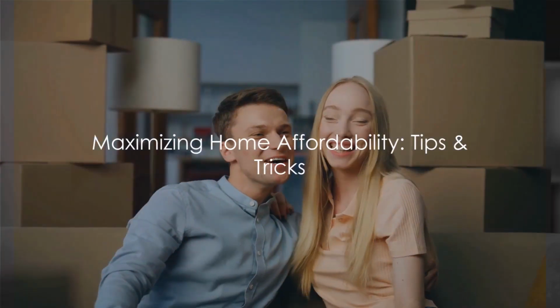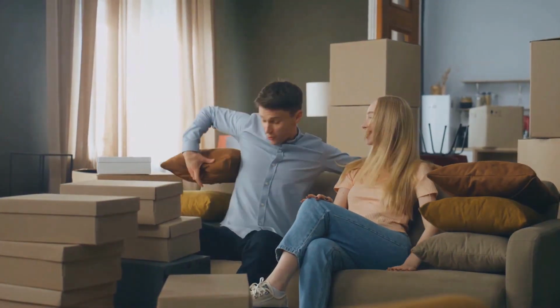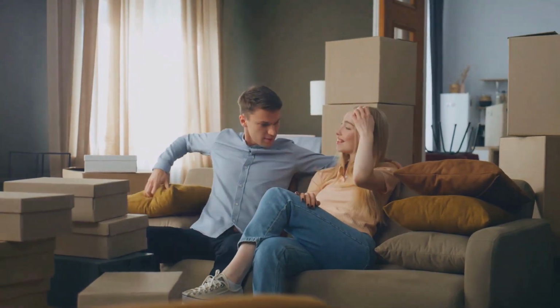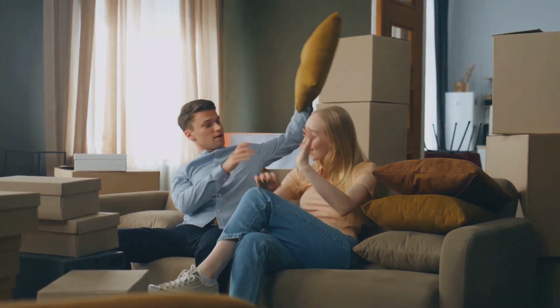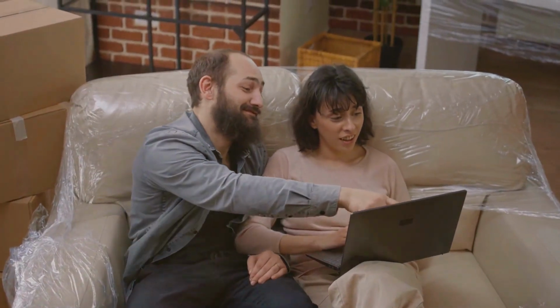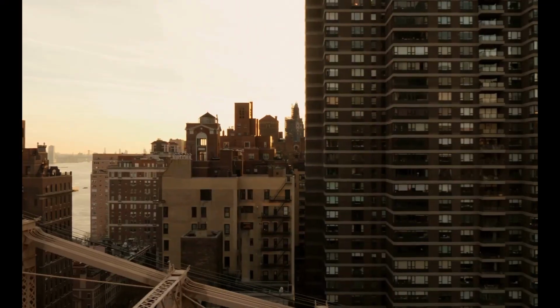Implementing these tips can significantly increase your home affordability, but there's more to consider. Stay tuned for our next segment where we delve into the role of the real estate market in home affordability. Remember, the journey to home ownership is not a sprint but a marathon. So pace yourself, plan wisely, and you'll cross that finish line in due time.